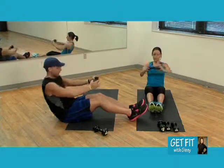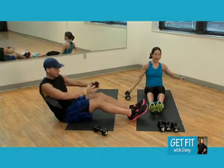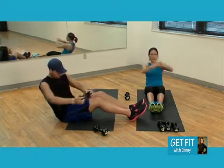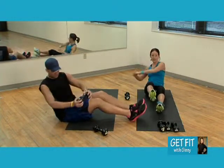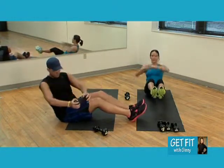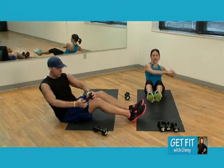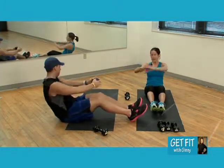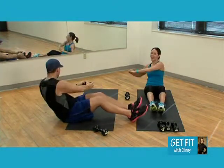Very good. We call this a weighted Russian twist. Now, if you want to take the weight out, just take the weight out, lean back, and twist side to side. If you need more, you can raise a foot, or you can raise 2 feet. Only if you need to bring it up a notch, okay? This would be more advanced. Let's do 4 more. 4, 3, 2, and 1.